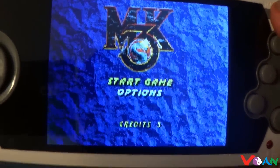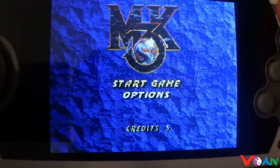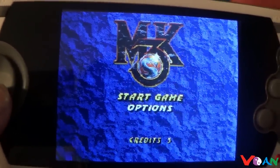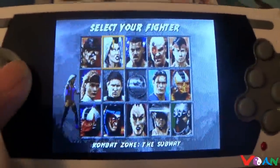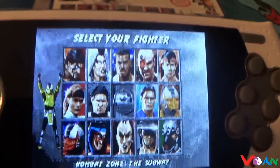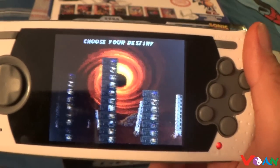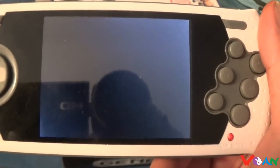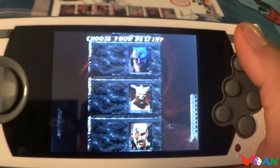I never really liked this one though, the regular Mortal Kombat 3, simply because it does not have all my favorite characters in there, and it's not really the kind of Mortal Kombat game that I would recommend if anyone wants to start on the series. But it does have some really cool characters in it. Let's play Cyrax. Cyrax is still my favorite in this game, so I did not press anything. It just chose Noob for me for some reason.